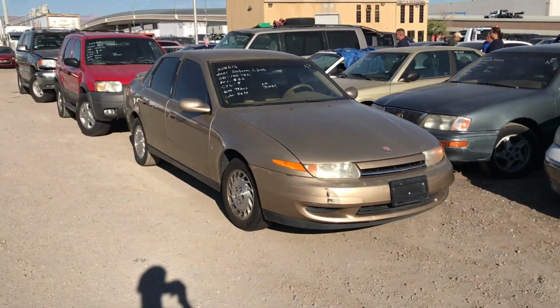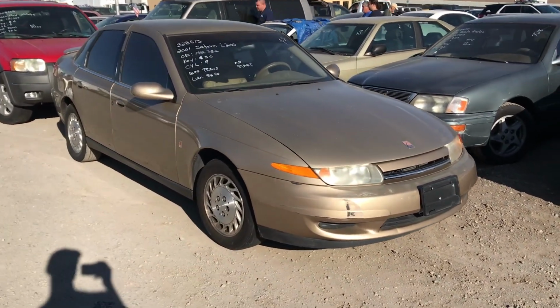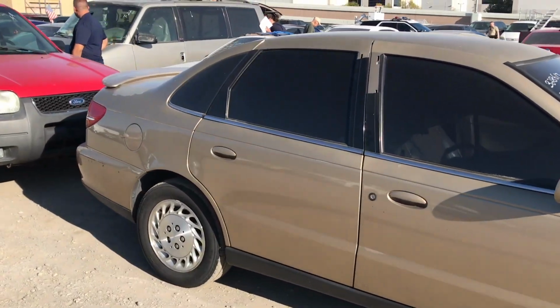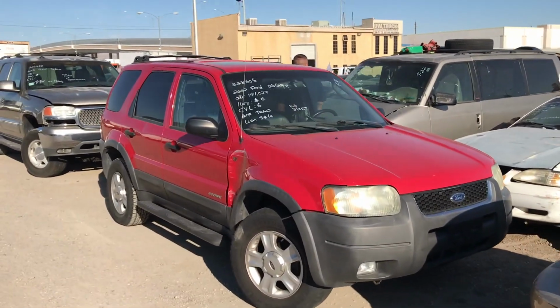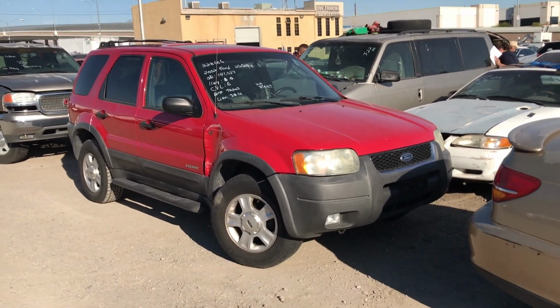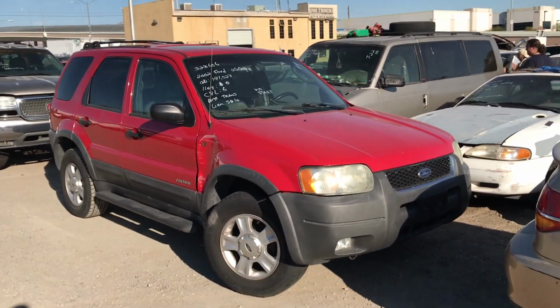2001 Saturn L200, 142,000 miles. Another no start vehicle. Wow. All the good cars don't start. Maybe they're trying to trick you out, keep them for themselves and just tell them they don't start.